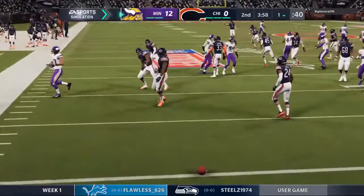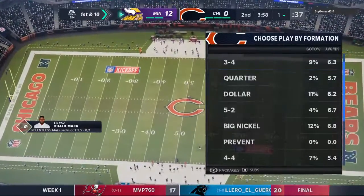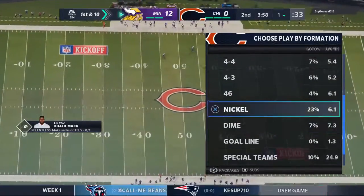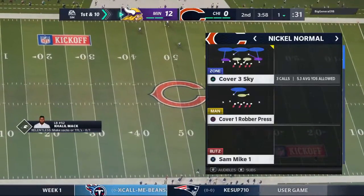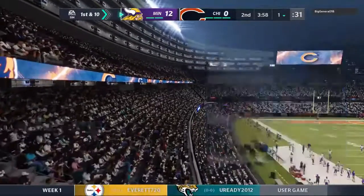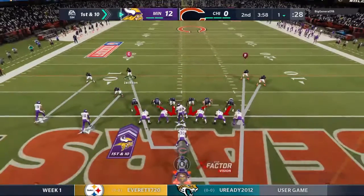You rarely call your punter a weapon, but he certainly was there. How about that? Pinning him down at the 1-yard line and helping out the defense in a big way. I'm telling you what, if I'm a defensive coordinator, I might be thinking safety right now. Here are the Vikings now to start their next drive.